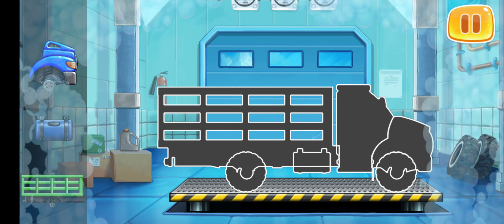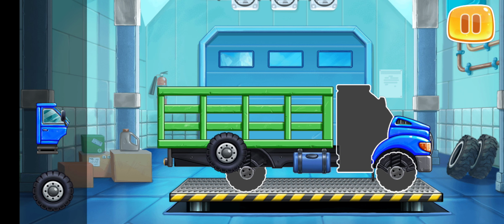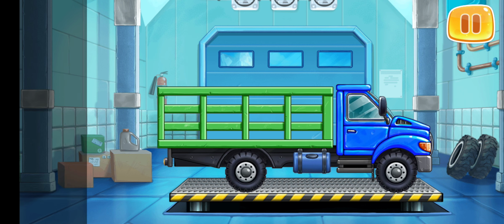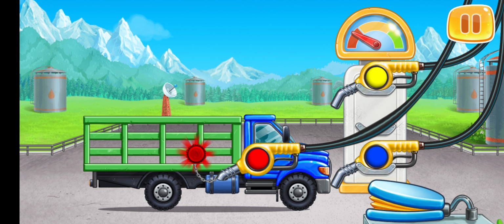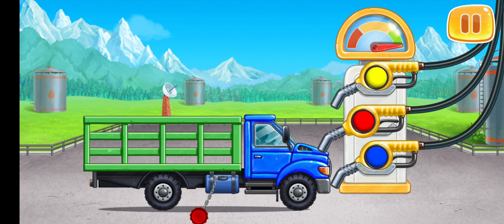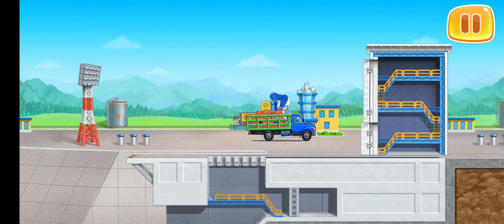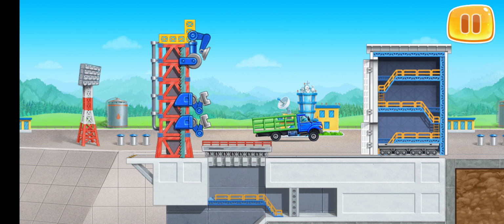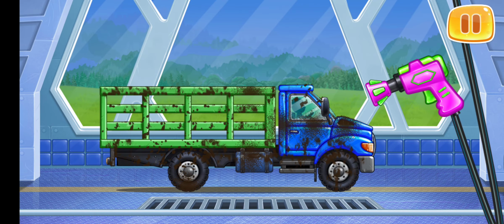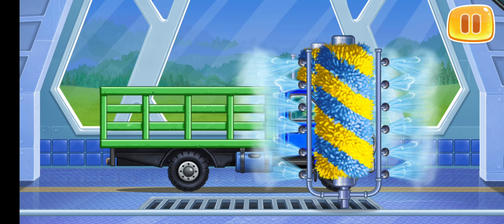We need to assemble a truck with stake sides. And now we need to fuel the truck with stake sides. You're doing really great. Let's install the mount and the platform for rocket launch. Let's wash the truck with stake sides. We did it!